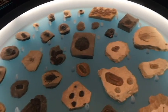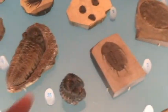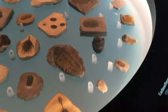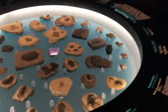Most were about this size, and I love this display because it shows such a variety of trilobites, some with little eye stalks, and that rolling in balls like this was actually common. They would roll up in balls like that, and we find a lot of them like that. That's, like I said, pretty common. And their little eye stalks make them look real cute.